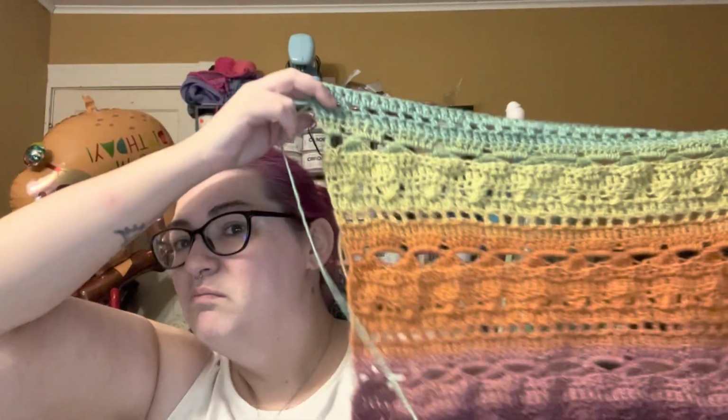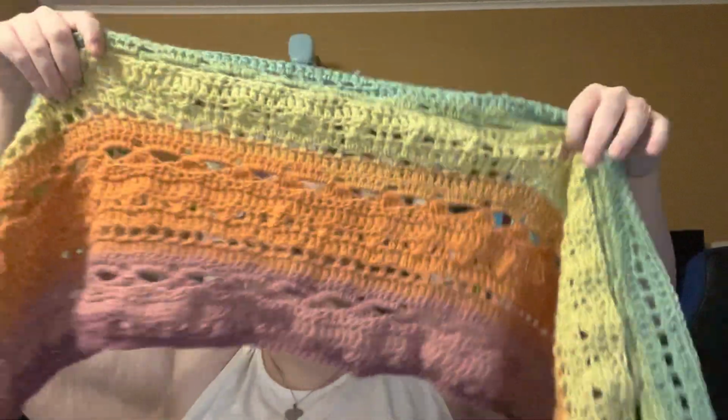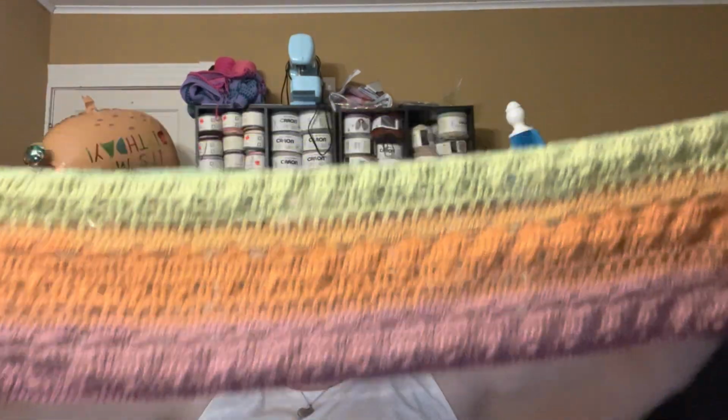So about halfway done. Again, I have 3 repeats. I'm going to go with 7. So I got 4 more to go. So it's going to be a very nice size wrap. It's very long. I can't get the whole thing into frame, but it does go past my wingspan just a little bit. And it does wrap around me very nicely. And I think it's going to be a very good width too once I'm done.